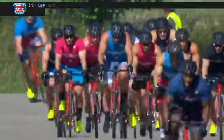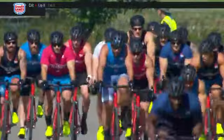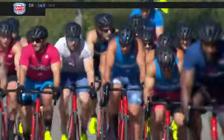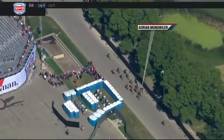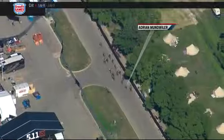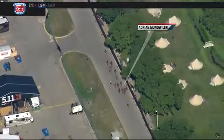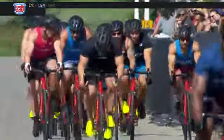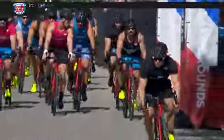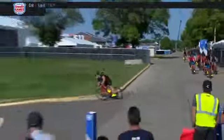Oh, Rasmus does not look happy about that. He's going to be a popular man to draft off of. Again, he is one of the biggest athletes in the field at 215 pounds. And now the lead pack, they have to get around Pablo Chalfun and some of the athletes who have fallen back here. Communication going on to make sure everyone gets through safely.